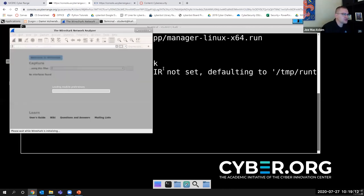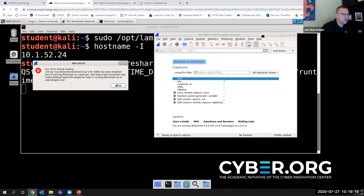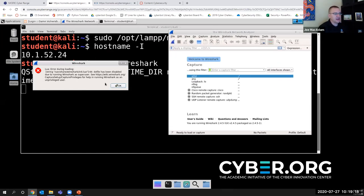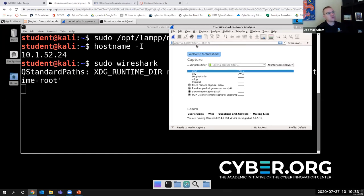So sudo wireshark. Let me move this to the side so you can see that command. It is going to give you a little warning message. It's basically saying you're running it as a super user and not as the normal user. You can just click OK to exit out of that. Nothing loaded wrong. It's just warning you that you're running as a super user. Click OK.